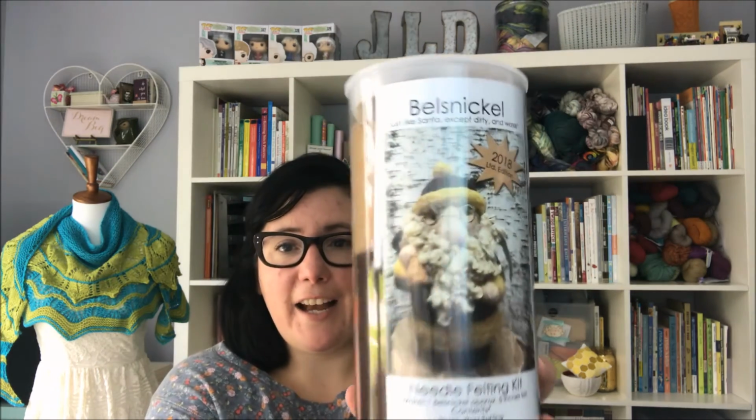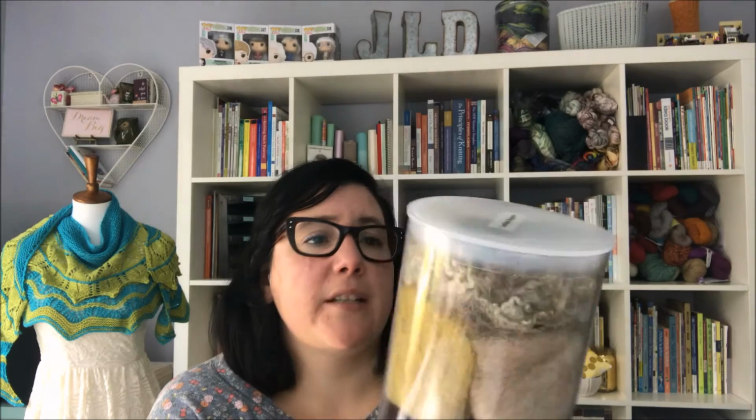I have never done needle felting before, but we had seen these on Saturday, and then we went back on Sunday and I did get one. So this is a needle felting kit. I got Belschnickel. It says, just like Santa, except dirty and worse. I'll be honest, all I really know of Belschnickel is from watching The Office when Dwight dressed up as Belschnickel in the Christmas episode, like in season 9, I think. But anyway, that is why I bought this, basically.